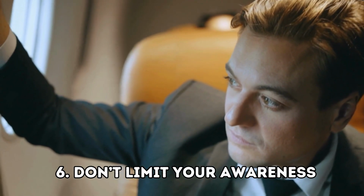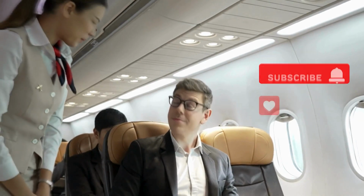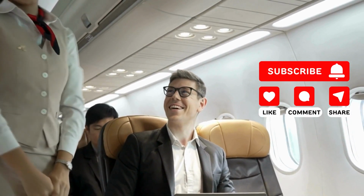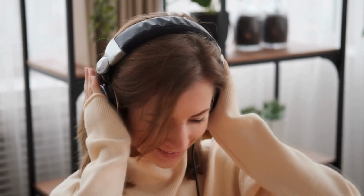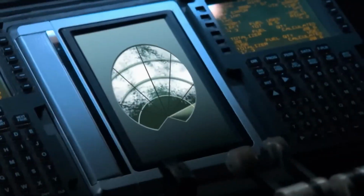Don't limit your awareness. It's essential to stay alert and aware of your surroundings at all times. This means avoiding distractions that could impede your ability to respond quickly in case of an emergency. While it may be tempting to drown out the noise of the aircraft with music or drift off to sleep, doing this can prevent you from hearing crucial information from the flight crew.